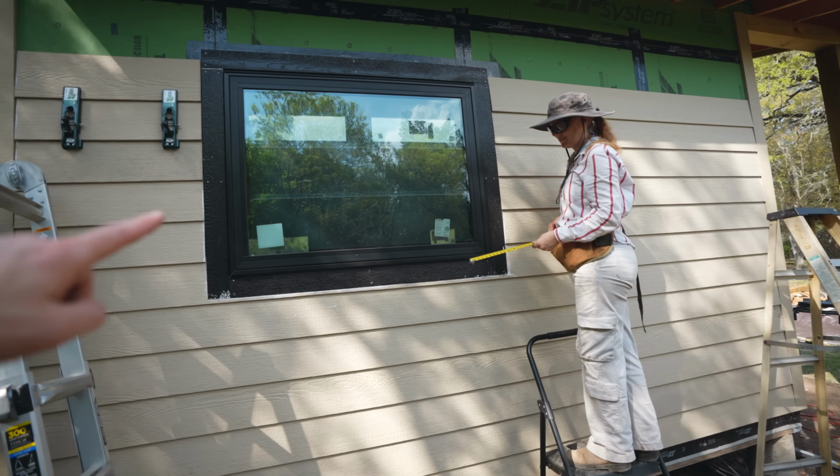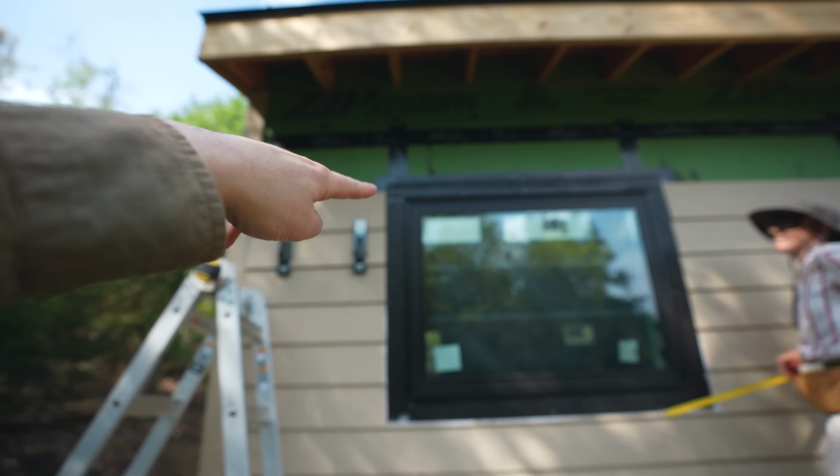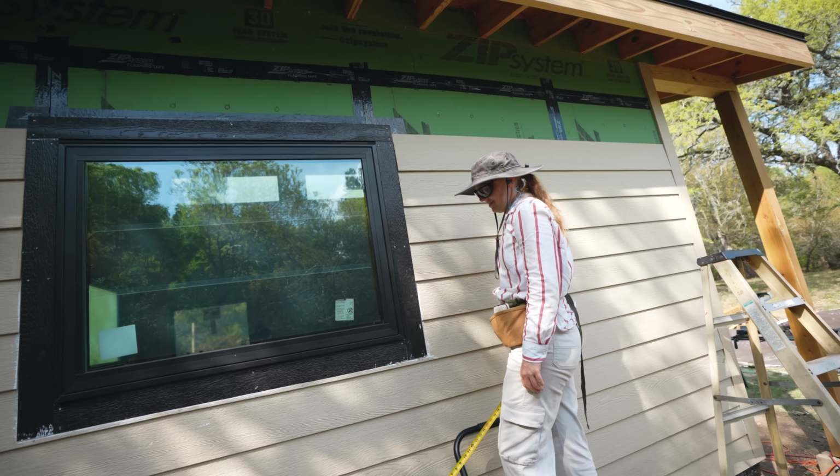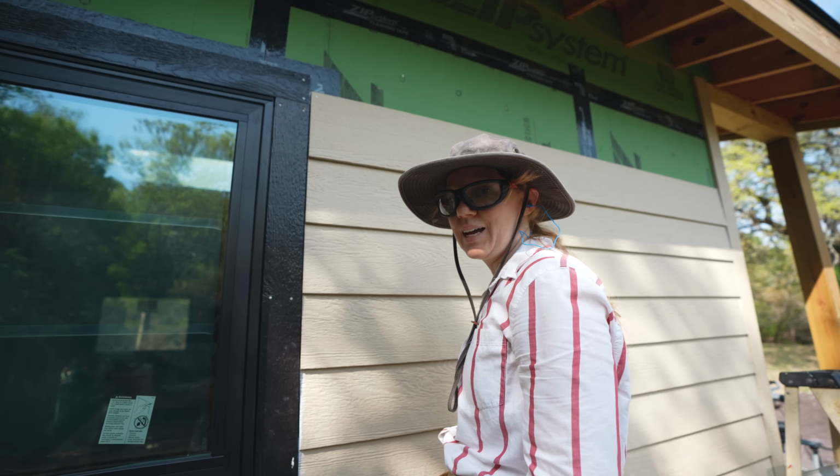We've done most of the wall, framed out the window. The distance from the window down to that top piece is the same on both sides. You didn't think it was gonna be, did you? I didn't. Nope. I can't believe it.